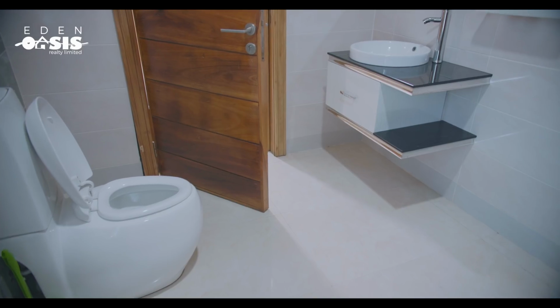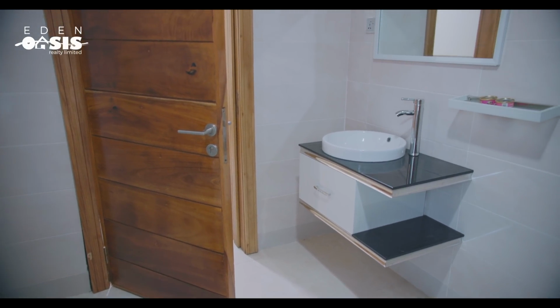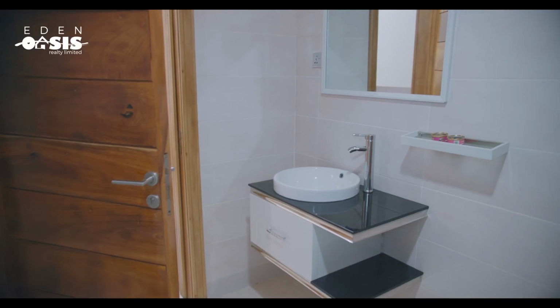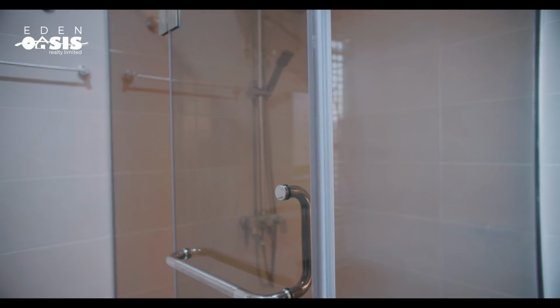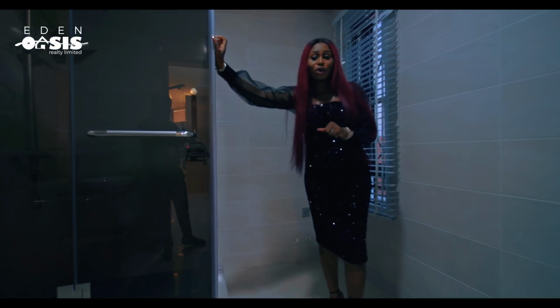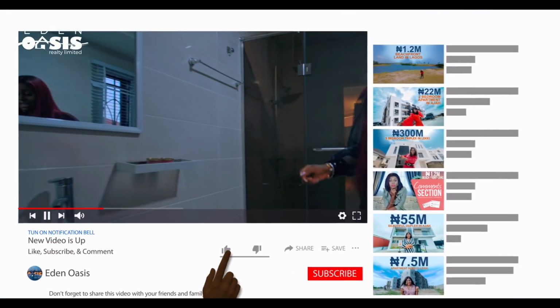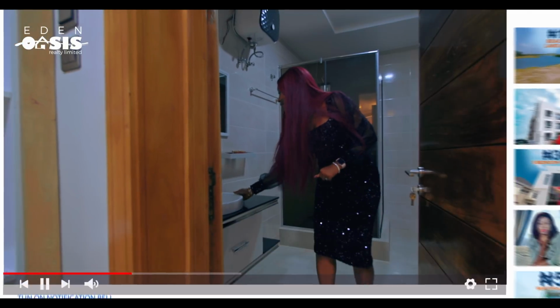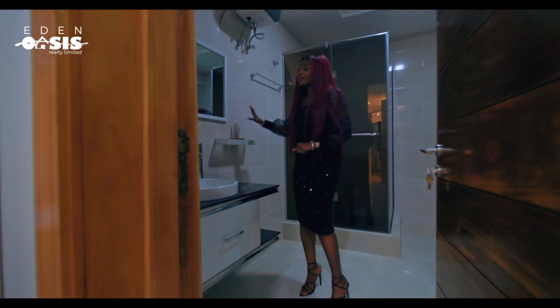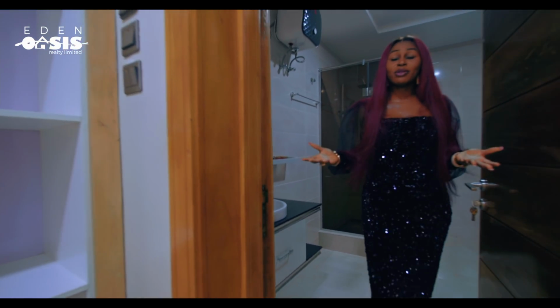And then here is where we have the madam's toilet and bathroom in here. So we have the toilet, we have the shower. Yes, it comes with a shower right there, the water heater for you, an exquisite vanity. This is beautiful. Here, the sink, the mirror, the floor to ceiling tiles, really lovely. And yes, that is about the madam's room.